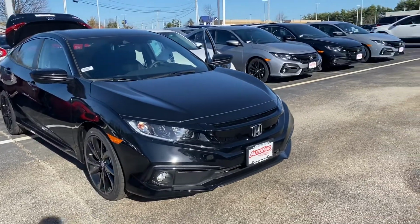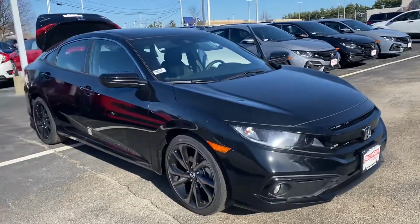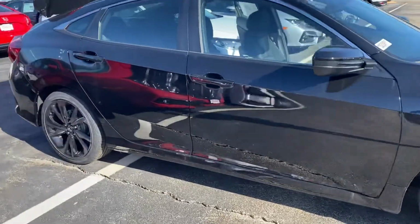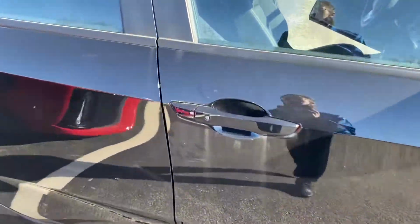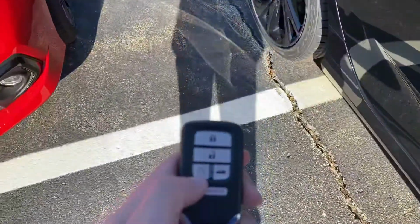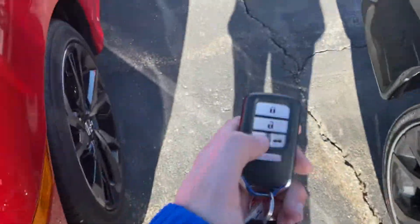I'm going to do a quick walk around for you. You have keyless entry in this vehicle, so you can lock and unlock the car right from the handle. You also have a remote start right on the key fob.